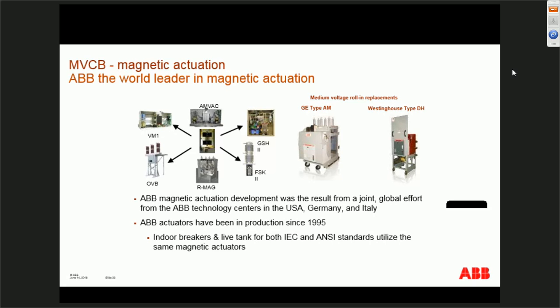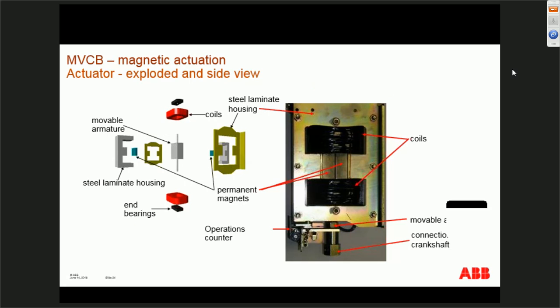But all these products utilize the same basic core technology: a magnetic actuator with a control card and capacitors for storage, and I'll talk a little further about that. So the core technology of a magnetic actuated breaker is the actuator itself.